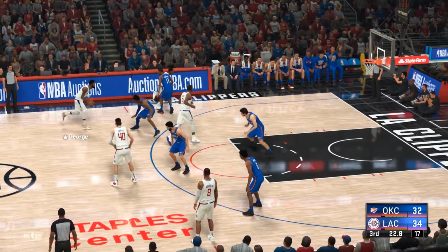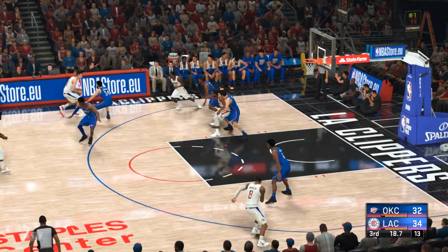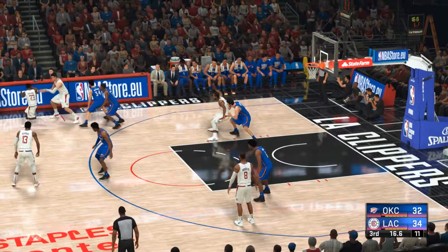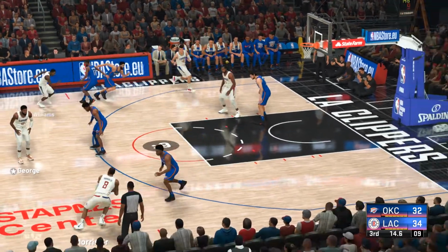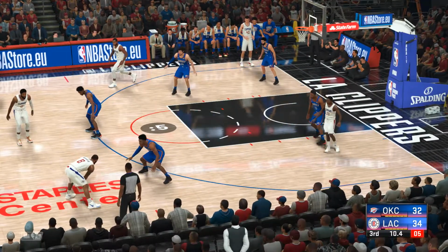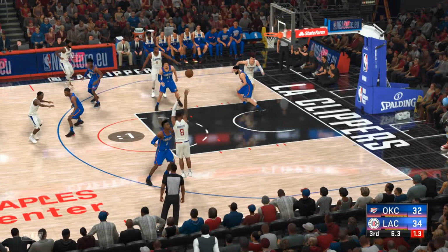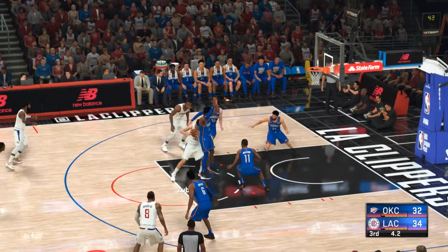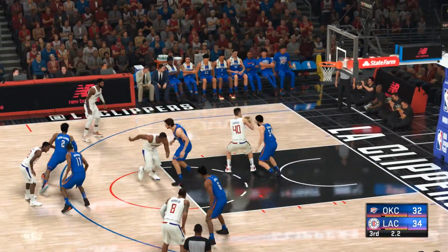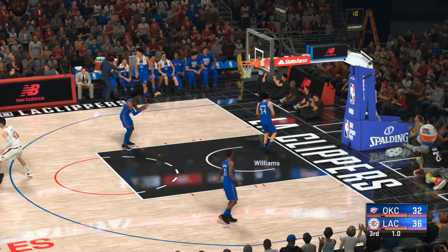Williams dishes to George. Zubac with it. Kicks it to Williams. Some nice ball movement by the Clippers. Just 5 to shoot. Near the three-point line, it's Morris. Kept alive. Zubac. Second chance shot. That one falls. Zubac has got 6.